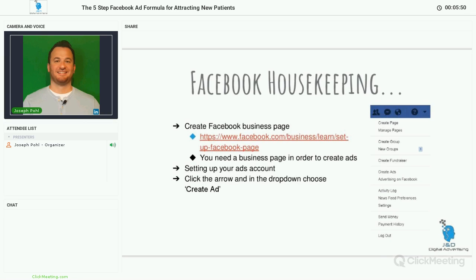Like I said, you need a business page in order to create ads. You need to set up your ads account, which is very, very easy. You click the arrow, as you can see in the image on the right, right here. If you click this arrow, it'll bring it down, and you're just going to go to create ads, and basically right from there, you'll create your first ad. You'll set up your payment, how you're going to make the payments for the ads, and it's really simple. Facebook made it very easy to do.